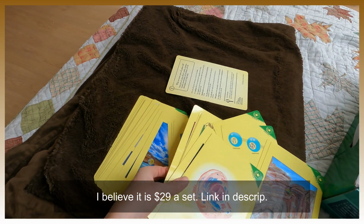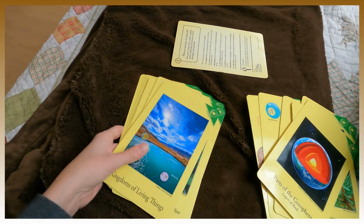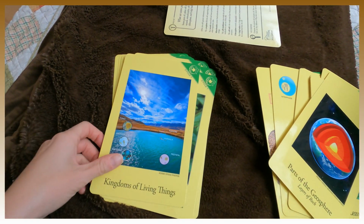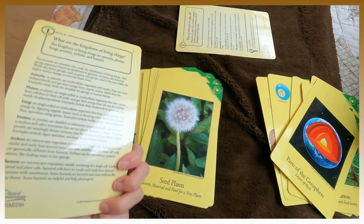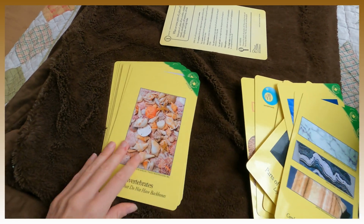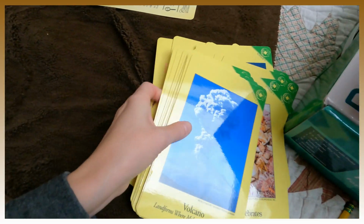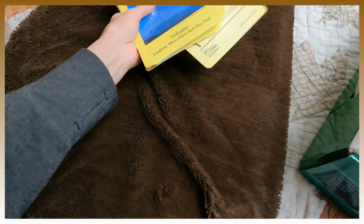That's my thing. When you know my schedule that I have, my thing is doing stuff. How many subjects can I cover during breakfast? It's like a challenge I give myself. Kingdom of Living Things, the planta, anyway. You get it. Seed plants, rocks. So this is basically their living earth unit thing. And I'm gonna go and get a bunch more because I adore them.